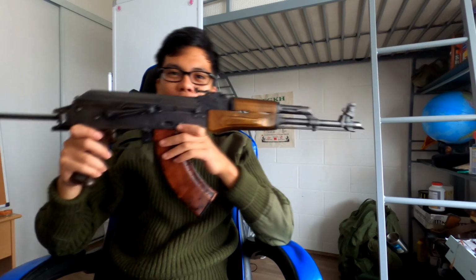Internally, I don't have much to say about this gun. They all perform the same. Do get yourself an LCT AK. I highly recommend that you don't actually spend full price for it. I don't think LCT AKs are worth their full price. They just have way too many problems internally.